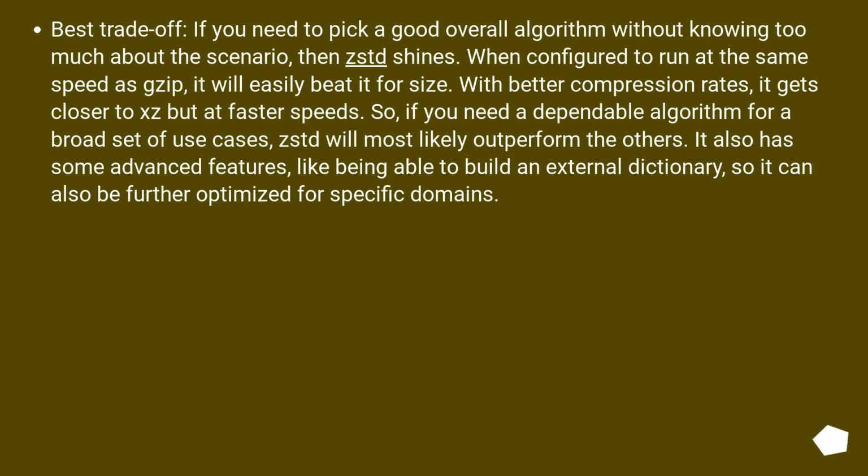Best trade-off: if you need to pick a good overall algorithm without knowing too much about the scenario, then ZSTD shines. When configured to run at the same speed as gzip, it will easily beat it for size. With better compression rates, it gets closer to XZ, but at faster speeds. So, if you need a dependable algorithm for a broad set of use cases, ZSTD will most likely outperform the others. It also has some advanced features, like being able to build an external dictionary, so it can be further optimized for specific domains.